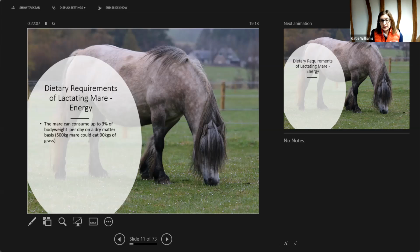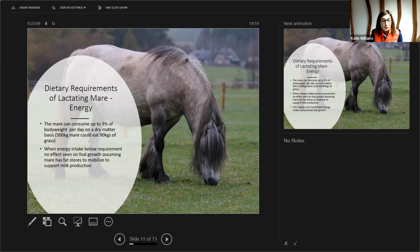Now, the mare can consume a huge amount of grass when they're lactating, and they're probably one of the highest consumers in a situation where they're allowed free choice access to pasture. So it may be 3 to possibly even 3.5% of body weight per day, and that's on a dry matter basis. So if we consider that grass is only about 20% dry matter and 80% water, they may actually eat anywhere in the region of 80 to 90 kilos of grass, as we would see it in the field, which is a huge amount. If you think a bag of feed is typically 20 kilos, it's the equivalent of 4, maybe 4.5 of those bags. So when you put it into context, it's a huge volume of feed. And obviously a bigger mare might even consume more, because that's roughly for a 500 kilo mare.